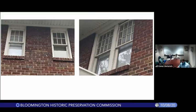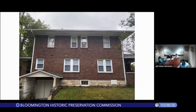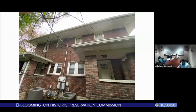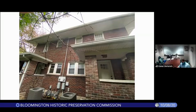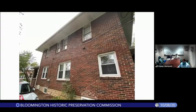So staff would recommend partial approval of COA 2041. The original windows that survive are not severely damaged or deteriorated. They should be maintained and repaired. Staff has no issue with the replacement of the 1/1 windows that you see on the lower stories. Staff would recommend to the petitioner that storm windows be installed to help protect the original wood windows and sashes, and also to increase their energy efficiency.